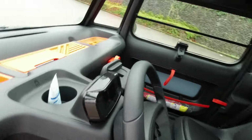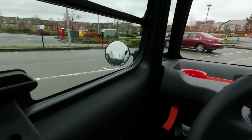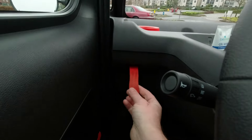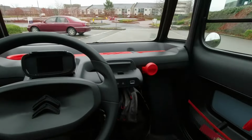It's quite echoey in here because really there is nothing in here. If I pull the door shut, there we go, we are in. This is the tag to release said door. See, that's showing some wear already. That may not have been their best idea, but look how simple it is.